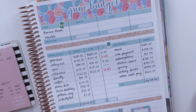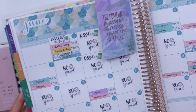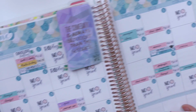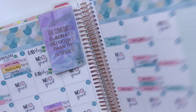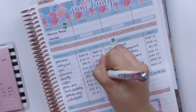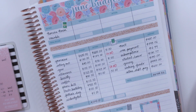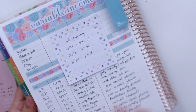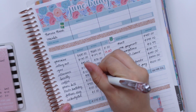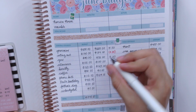And then for coffee, I honestly don't even think I spent money on coffee all month, which is crazy. Huh. Who is she really? No, I haven't gone to Starbucks, that's for sure. So the actual is 0. Wow, who is she? Okay, so my variance is 30. And then for my phone bill, I think I had said it was $109.15. Yes. So my actual for my phone bill was $109.15. So I was under budget by 85 cents.